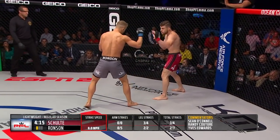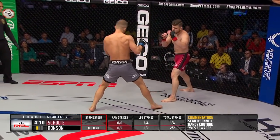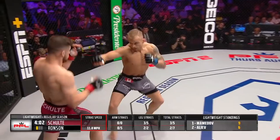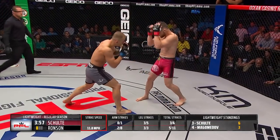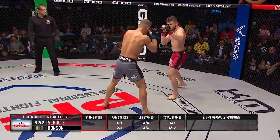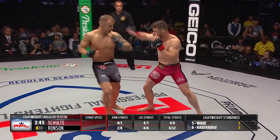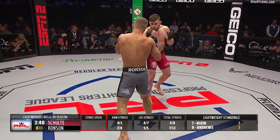I like how Ronson's looking to land shots to the body early in this fight. That high kick almost snuck in there. Ronson's mixing up his combinations well. The left hand snuck right behind the defense of Schulte. Exchange of kicks, low kicks. Schulte moves in, looked like he was going to attempt that trip. Ronson has none of it and pushes away. Nice catch of the kick, followed by a straight left hand by Ronson.